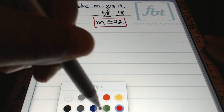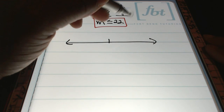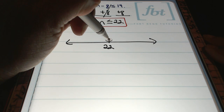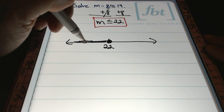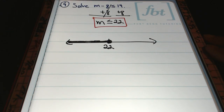However, if they wanted to see this on a number line, the most important value on this number line would be 22, of course, because that's what we're referring to. And in Algebra 1, we're still using open and closed circles most likely. So you would use a closed circle because you're including the value of 22, and then you would shade to the left. So that's what you would do for problem number 9.